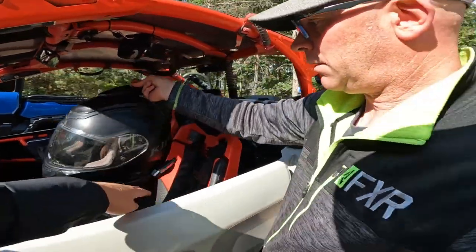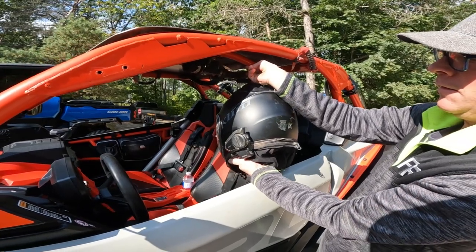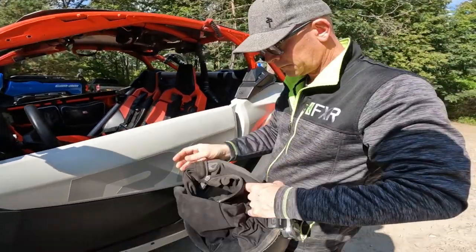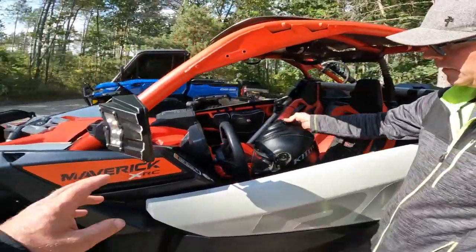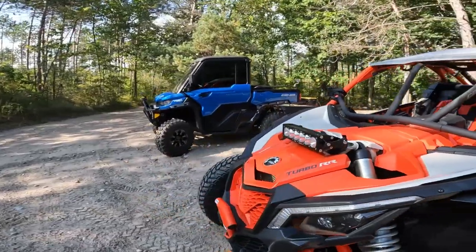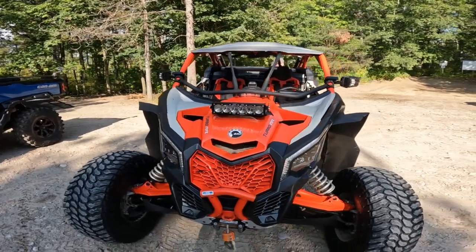And then this is a Senna, I think it's an S50, which is a communication device, as well as it plays music, Bluetooth to your phone, and takes a little bit of setting up to get it in the helmet, but it works phenomenal. The battery life on it is incredible. So we put mirrors on this. We put a light bar by Baja Designs. That light bar is worth its weight in gold. It's a phenomenal light.